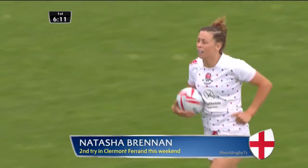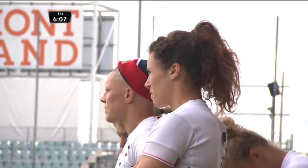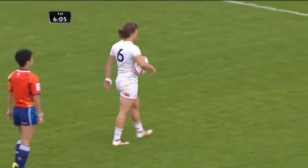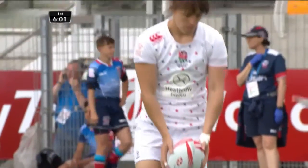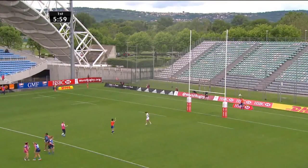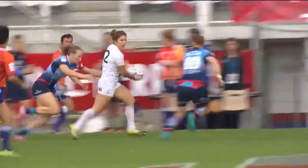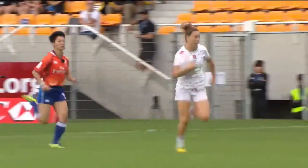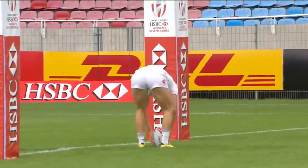Yeah, we talk about settling nerves on day 2 and making sure you come out all firing, and there, England did that very well. All came from Amy Wilson-Hardy, creating the opportunity for Natasha Brennan to go out wide. Here, Amy Wilson-Hardy uses her strength, looks for Natasha Brennan on her right-hand side. Natasha Brennan getting on the scoreboard nice and early.